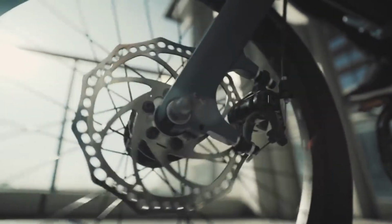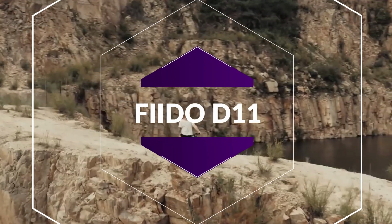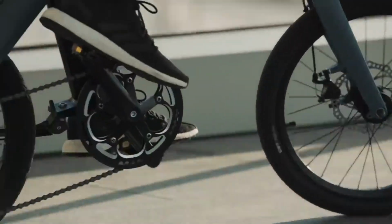Riding an e-bike is only a means of transportation? Not only that, it can be fun, and it can be your lifestyle. Fido commits itself to providing customers all over the world with a practical, free, and personalized environmentally friendly commute method.